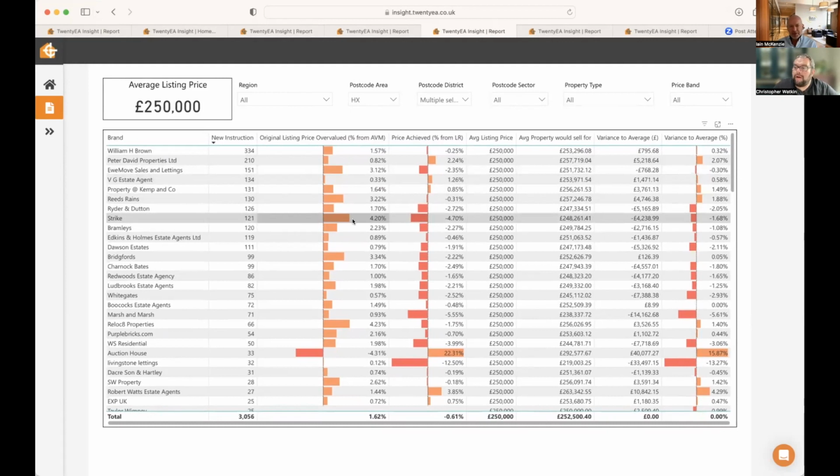That's the point I was making. Put it on at 4.2, but then they have to take a big hit at 4.7. So what does all that mean? You could add them up and take the difference. The magic thing is this: if everyone put a £250,000 house on, what would they actually sell it for? William H. Brown would sell it for 253, Peter David 257, You Move 251, and VJ's Virginia 253, Property Kemp & Co 256.